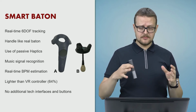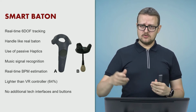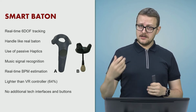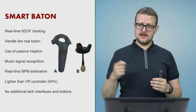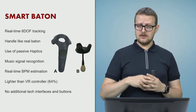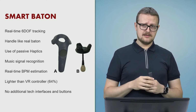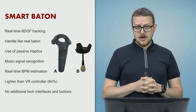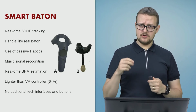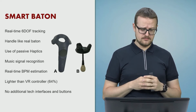Now, the use of passive haptics is evident in this particular device because the students could hold this in a similar way as a real baton. And in addition, this tracking enabled music signal recognition. In other words, we can tell exactly where the device is pointed to and what is the particular rhythm that it follows. So we can estimate in real time the beats per minute, and in comparison to the actual virtual reality controller, it is lighter, and actually the weight is just 64% of the original virtual reality controller.